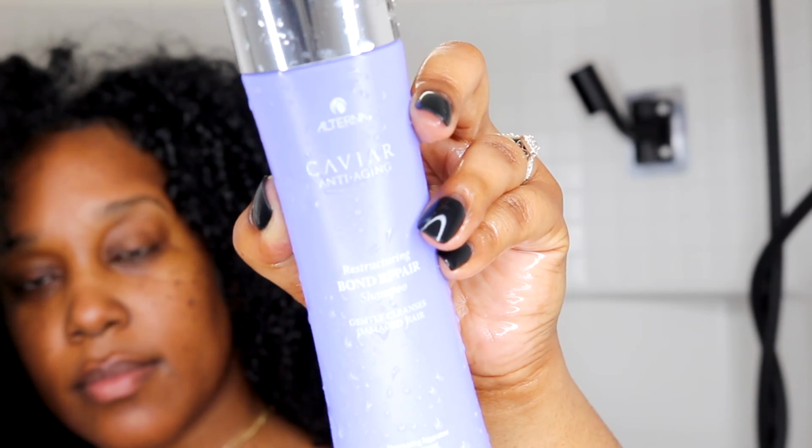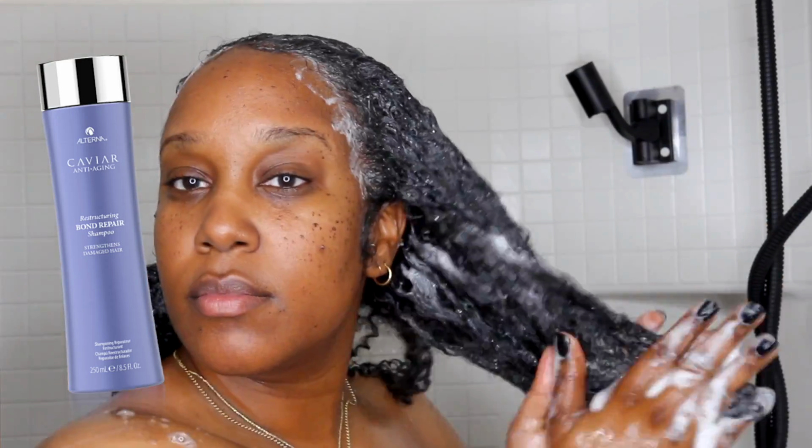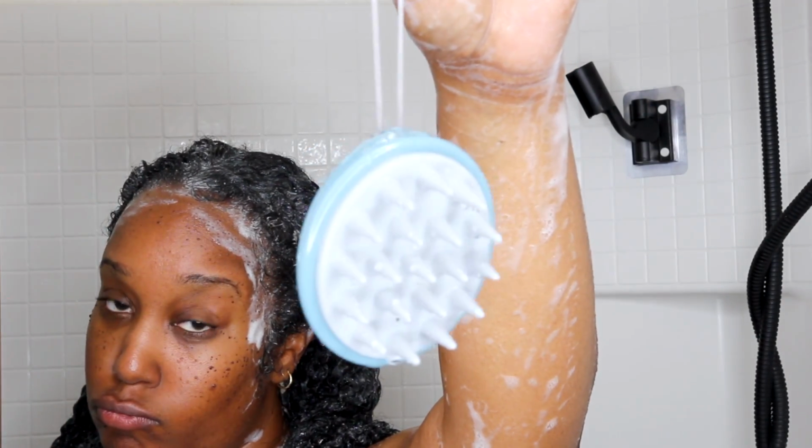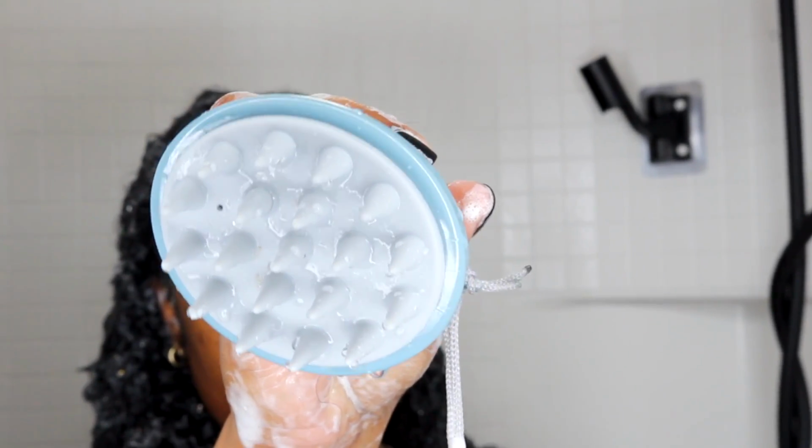So Alterna sent me their Caviar Anti-Aging line, bond repair line. So I want to try their shampoo. As you know, with me being active, your girl has to shampoo. But y'all, the only thing is I am not shampooing my hair every 3 days anymore, y'all. Oh my gosh. When I tell you, it has definitely been a huge change.